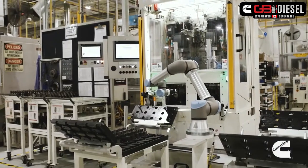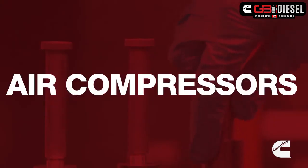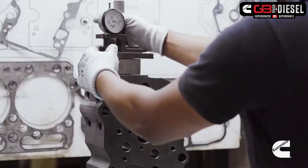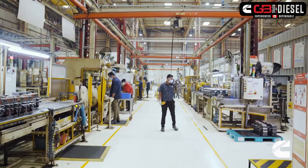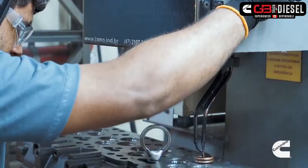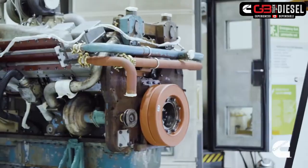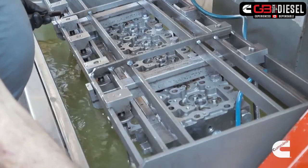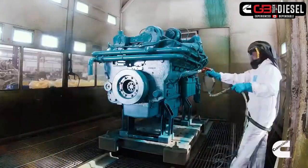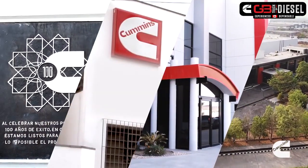Our line of Recon parts includes injectors, pumps, turbochargers, air compressors, and more. Disassembled, inspected, cleaned, reassembled, calibrated, and tested in a Cummins remanufacturing facility to meet or exceed original specs. A Cummins Recon engine is one that has been completely disassembled, inspected, cleaned, tested, painted, and brought back to like-new condition, also in a Cummins remanufacturing facility.